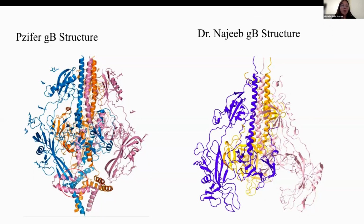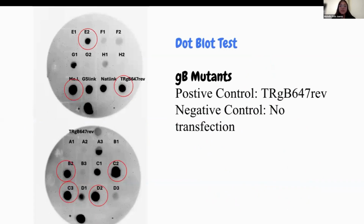We began my internship by evaluating various GB mutations that were expressed in mammalian cells and put in a Western blot dot to detect the presence of the GB protein. As you can see, these are our results. Some of these are expressing well compared to our prefusion control, which is the TRGB647 revert. The mutants were encouraging because a lot of them were secreted in the soup and soluble.